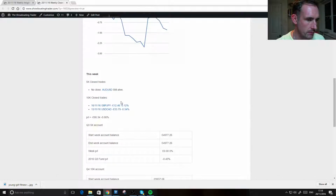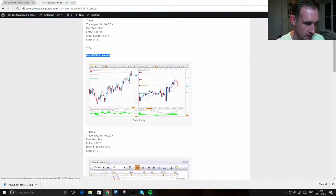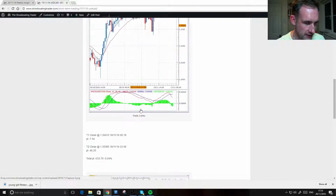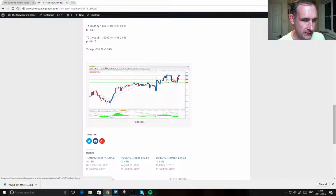Yeah, so still got that Aussie USD trade open. Sorry, so closed trades. We had one close on USD CAD. So let's just have a quick look at that. So I lost two positions on this. Yeah, it was running okay and then it went against me. Now the issue I have with that is, so yeah, it's come back and stopped out here.